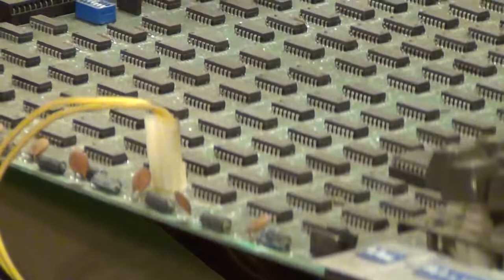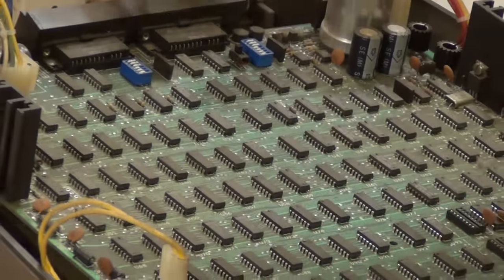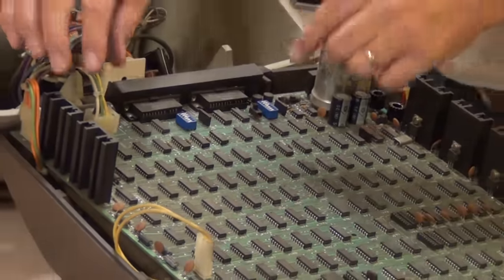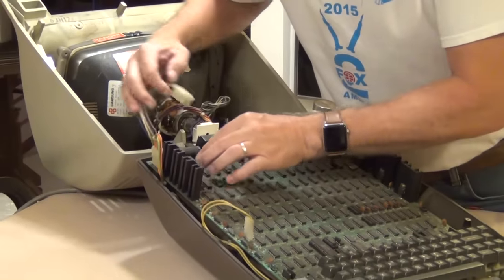I was going to check to see if there was any obvious shorts anywhere. The caps all look good. Nothing blown as far as we can tell. No swollen caps for sure.